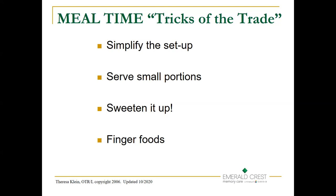So if there's a way to sweeten up those main meals, even using a fruit smoothie or some sort of protein shake, that's a good way to get nutrients in, especially if somebody's not eating some of those healthier, savory foods. So sweeten it up can be really helpful. Finger foods can also be helpful at mealtimes, to simplify that for them as they move from the middle to the later stage of their dementia.